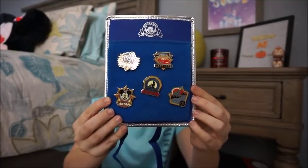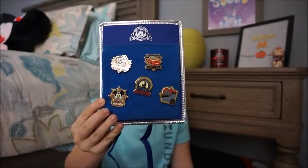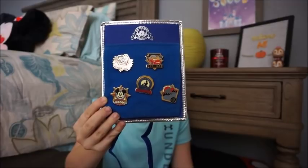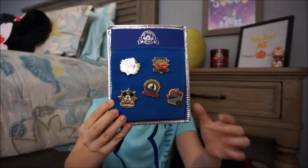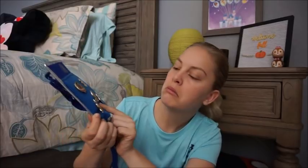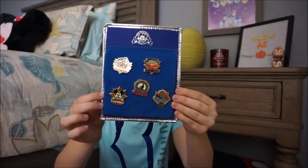It's definitely kind of a stylized, older look. It actually makes me think of the 20s, kind of the Gatsby era of the different ride icons at Disneyland. So you have the Grizzly River Run, the Little Mermaid, the California Adventure logo, the Hollywood Tower Hotel, and Cars Land. I just really like the stylized version, how they have these designed.